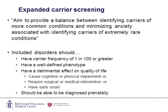The American College of OBGYN does specify some guidelines for what types of conditions should be included in an expanded carrier screening panel. And they state that these conditions should have a carrier frequency of at least 1 in 100, and I would argue that even that is a little bit low in frequency. They should have a well-defined phenotype, have a detrimental effect on quality of life, and should be able to be diagnosed prenatally, which any genetic condition which has an identified gene change is able to be diagnosed prenatally.